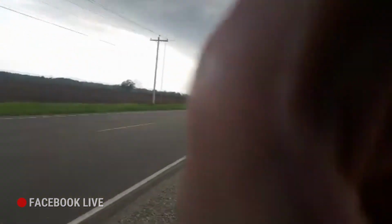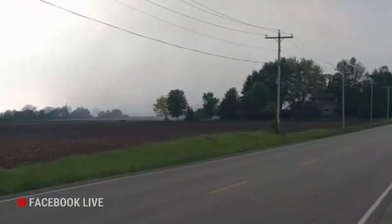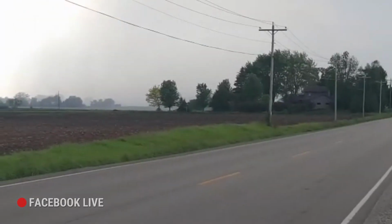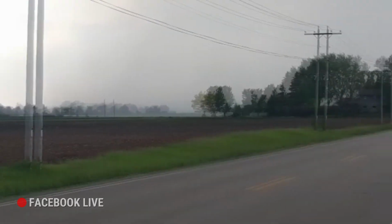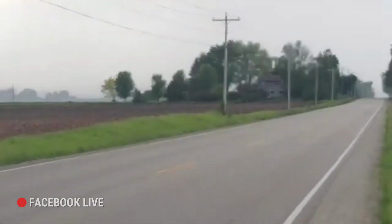Now, guys, no severe warnings. Maybe a little bit of small hail at times. It's moving south. Okay, here we go. Let's do a little zoom in here. Those are moving north to south. We're on a west and east road. It's not raining here, it's raining over there.